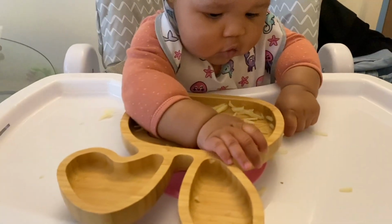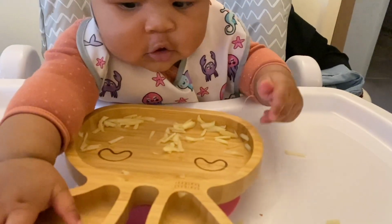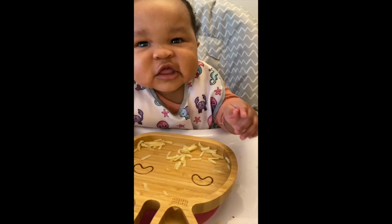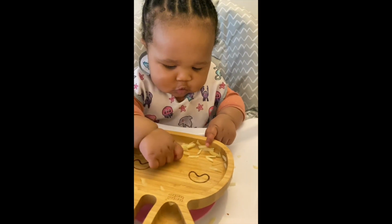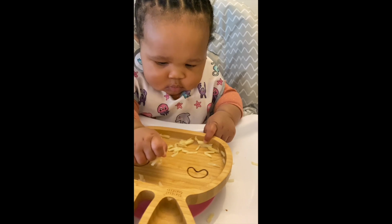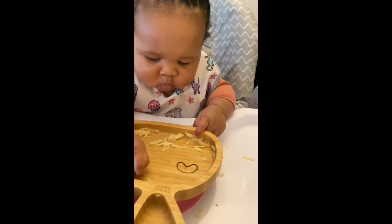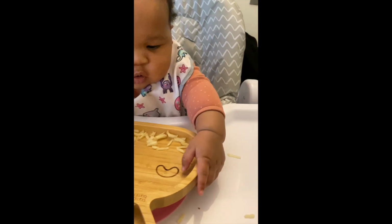Oh, yum yum yum yum. Look, Daddy's eating apples. Good girl. Oh, there you go. Want me to help you?